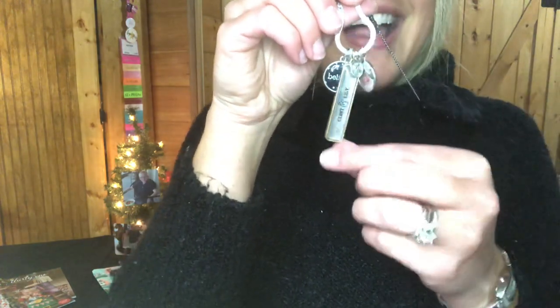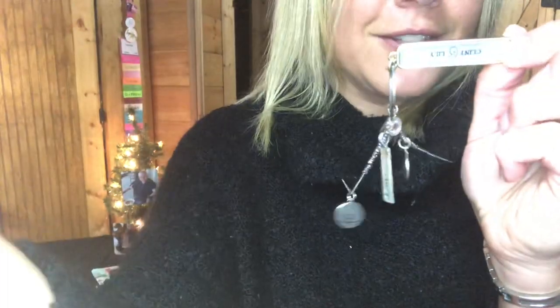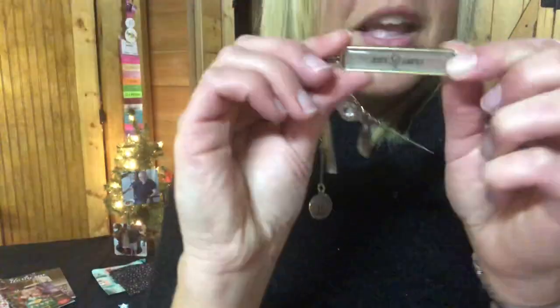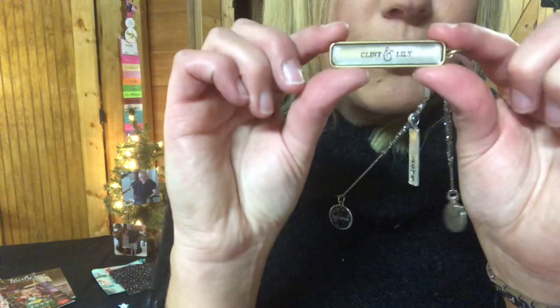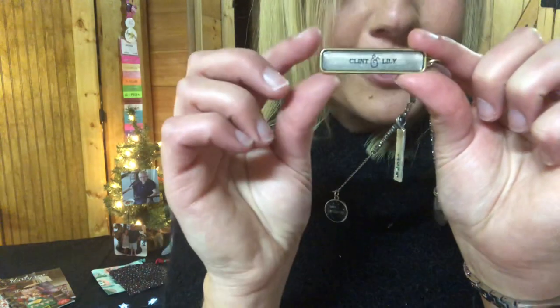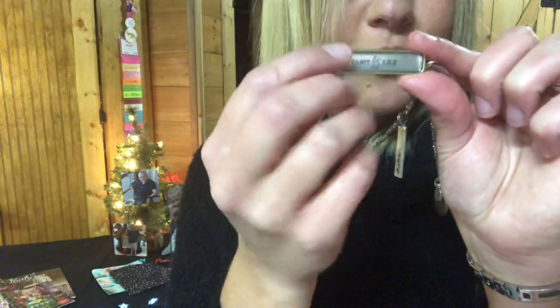What am I talking about? This is the rectangle charm. Let me turn my light off so it's not so bright. You can also personalize these rectangle charms. I have Clint and Lily on here for my children's names. There's also a heart that you could put in the middle. So whether you want to put your name and your husband's name, there's a lot of options for these charms as well. This is the rectangle charm.